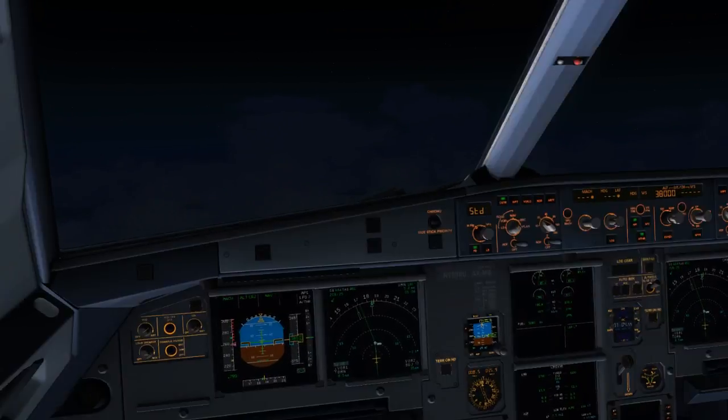Okay, there we go. Yeah, we got 13 minutes till top of descent. I did turn off the seatbelt sign, so it's going to get a little rough anyway on the way down. There will be some weather on the descent, but our final approach into the airport looks to be okay. So it is going to be a little bit interesting on the arrival there. I did check the ATIS.